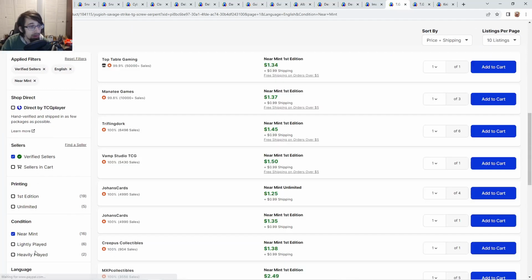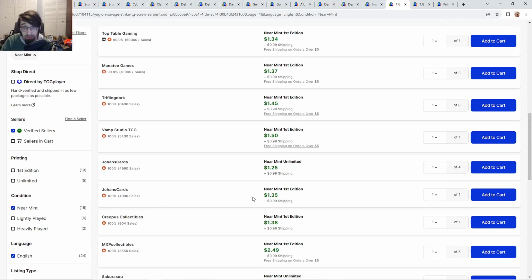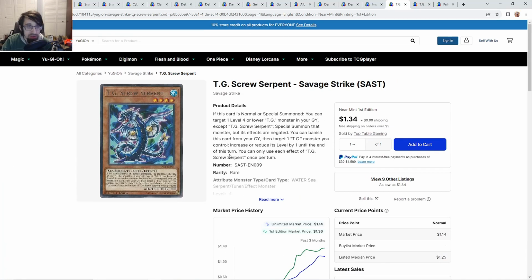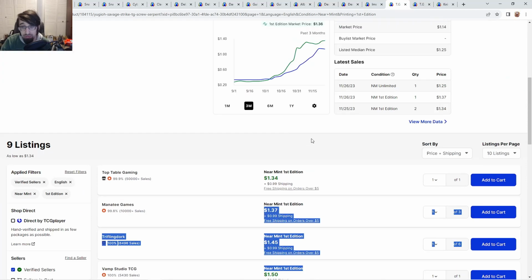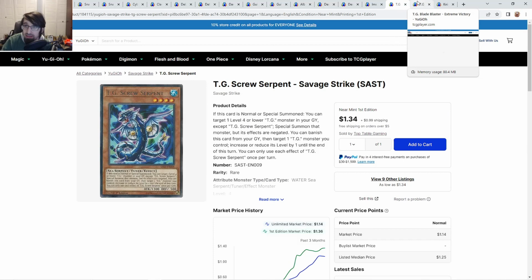But you know what? If you go near mint, right, you don't want slobbered on versions. $1.34, $2.50 goes up to $4. First edition, 9 listings, right? You got about a $2 to $3 card here. Barely any of these first eds really just move on here, right? So hey, it's always nice when your bulk has some money, right?